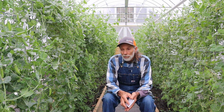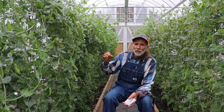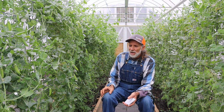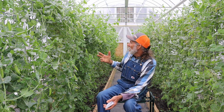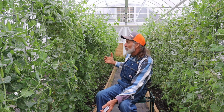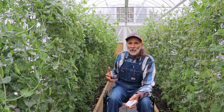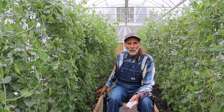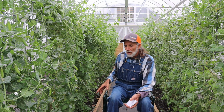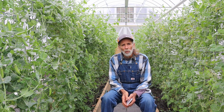One of my main go-tos is when these plants get where they're at now, where they've been blooming, I go to Dr. Earth's Bloom and Grow liquid phosphorus, because plants need phosphorus when they're blooming. And you can see behind me here, it speaks for itself. Every 2 weeks, we literally saturate the ground in here with liquid phosphorus from Dr. Earth. It's an organic fertilizer, and we use that. Has worked out very well.